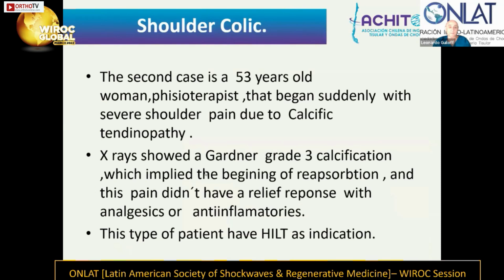And the last case is a very interesting case. When you have a calcific tendinopathy, which is also a self-limited pathology, and the calcium is starting to be removed by reabsorption, you should never apply something that produces more irritation, such as shock waves. You have to wait and use some method that doesn't produce more pain and can help the patient so that this self-limited reabsorption occurs.